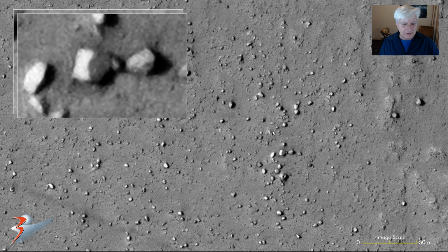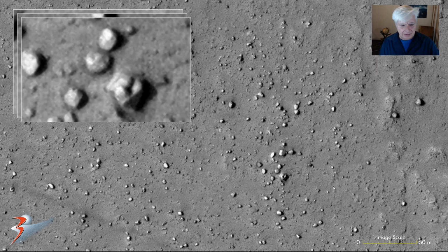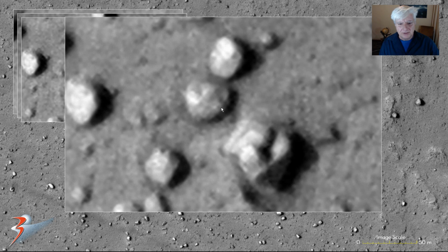And these blocks over there. This looks like an eroded square block. Flat surface here and there. Piece looks as if it could have broken off. And then these anomalies down here. We've got circular objects, and check out this one.